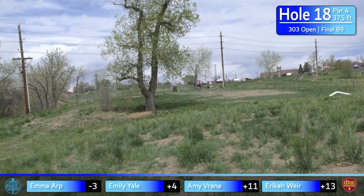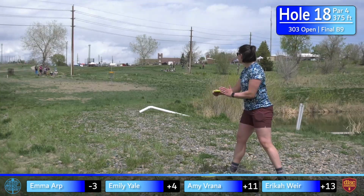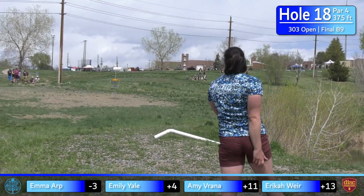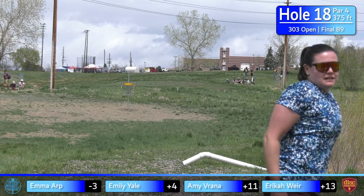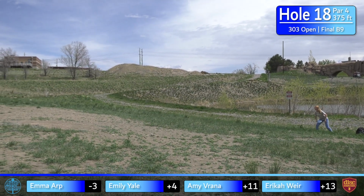As we see what Erikah's left with, that's her third shot. Pretty good. Should give her a longer par putt to end the tournament. This is Emily's third. Bit low. Yeah. So you can see how close that lake can come into play. You couldn't see it from her second shot, but I'm glad she stayed safe as she lays up there.